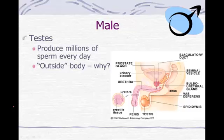The testes are contained outside of the body. Yes, they are held in the scrotum, so they're inside technically in the skin of a male, but they are descended out of the body, not held up inside like the ovaries of a female. And really, the big question is why? Why would that be the case?